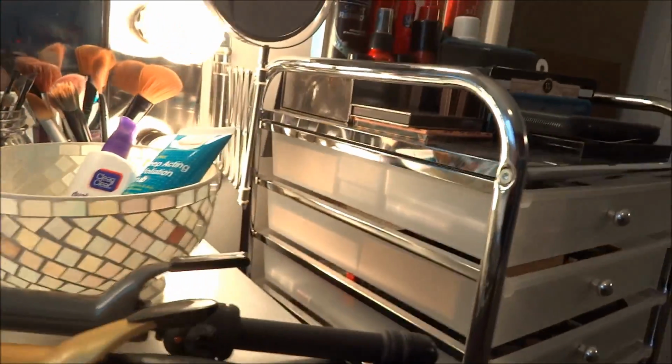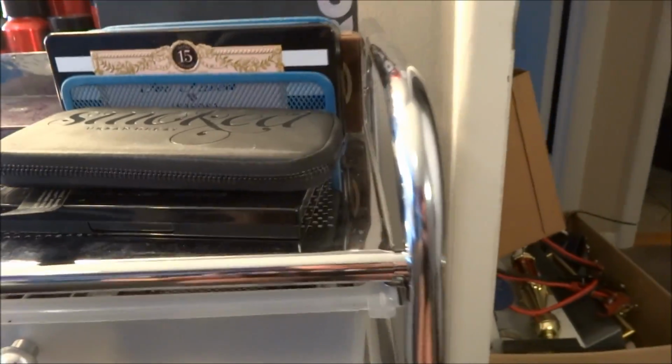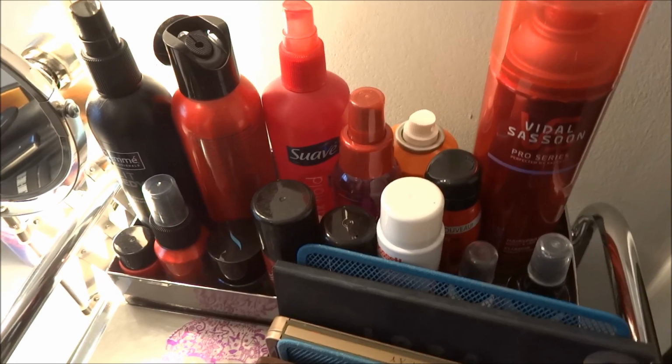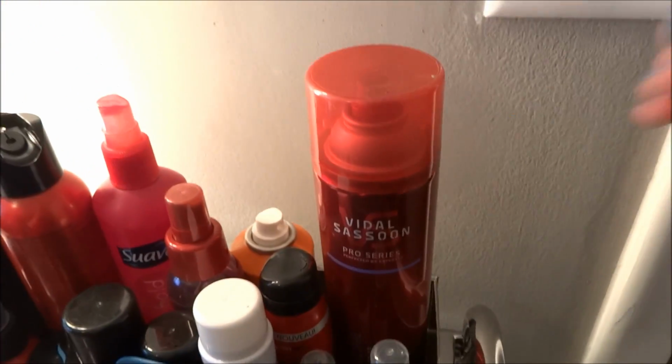And then over here, I'll slide my little rolly chair over here since I have a broken foot. Okay, so up here, we have all my hair products. Well, not all of them, but more commonly used ones. So I'm just going to go through this real quickly for you.